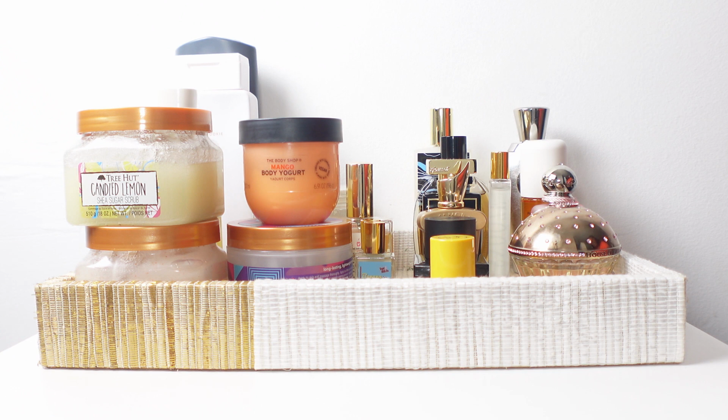So let's jump right in. This month's perfume tray, which is August, I decided to include some body care items because I have a plethora of body care items that I need to use up. So what better way than to put them on a perfume tray?